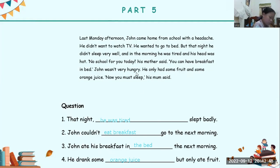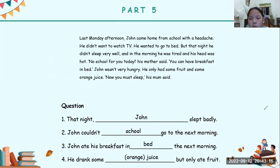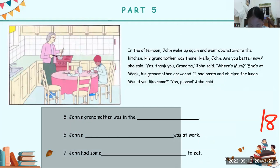Very good. Let's check. Okay, this is that night John slept badly. John couldn't eat breakfast. John ate his breakfast in bed. The next morning, he drank some orange juice. Very good. You got two. So 16, 18. Okay, I will just put here 18. So now I want you to continue reading, then you write your answer.